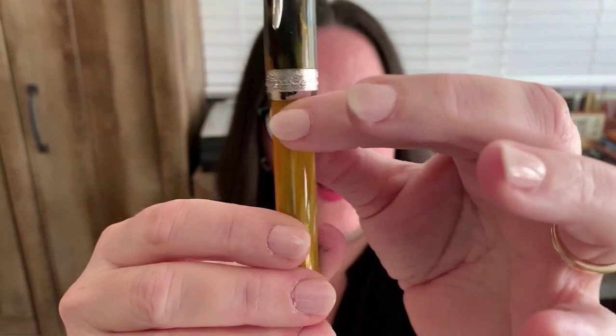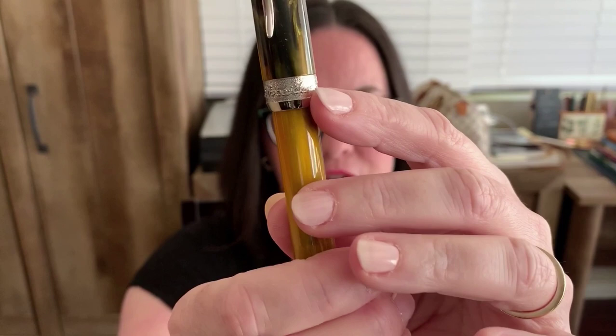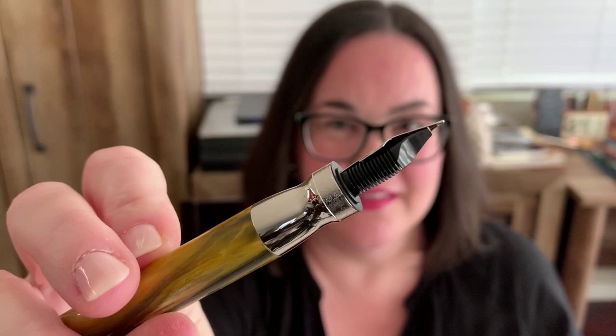Then at the bottom of the cap, it has this really cool ring around it. It has Pineider. And of course, on all of these pens, it has the sample sentence that a lot of people like to write, which is the quick brown fox jumps over the lazy dog. Yeah, so that's on there too. Now, it also has that gorgeous quill nib, which has a little extra flex to it, and it'll give a little something extra to your writing. I dig it.